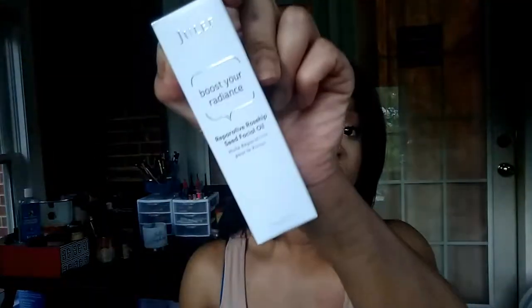I can't get it right, but it's spelled A-Q-U-I-S. So I do believe that it's pronounced AQUIS Hair. This retails for, if I did not give you guys the retail price of the Julep Boost Your Radiance Reparative Rosehip Seed Facial Oil, it retails for $36. That size alone. This size right here retails for $36, though. For $36, baby, you better be oiling up my whole entire body for $36.